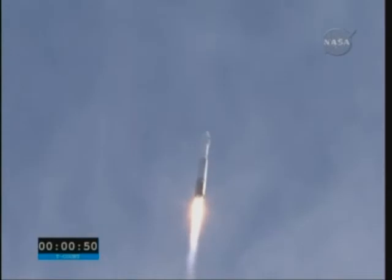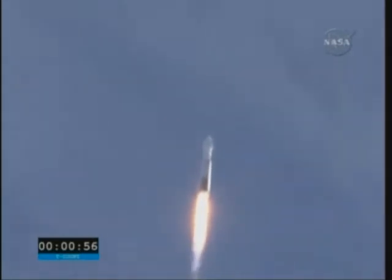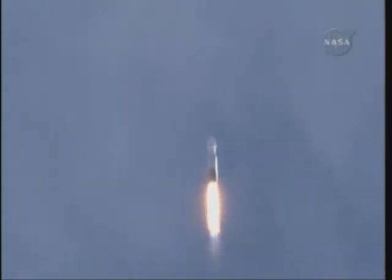Coming up on going into closed loop control on Atlas PU. And we started closed loop control on the Atlas propellant utilization system. Engine operating pressures continue to look good. Flight control data is smooth, as expected for this portion of atmospheric flight. Coming up on Mach 1.